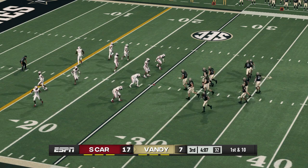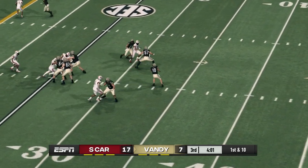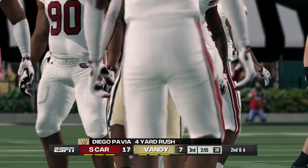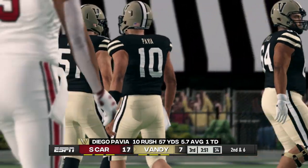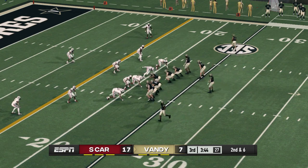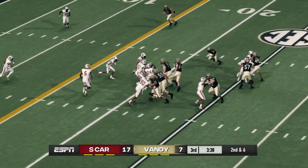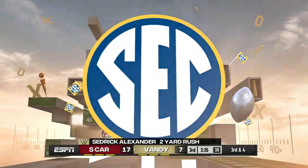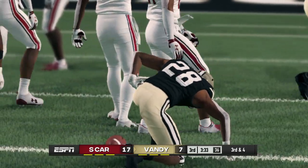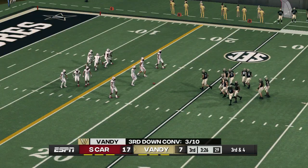From the 25-yard line, first down. Now he tries to buy some time. And down he goes at the 21. That makes it 7-6. And two. He's tackled at the 20. That's good for a gain of 1 yard. Third down. So it's third down now, and they're going to need about four.